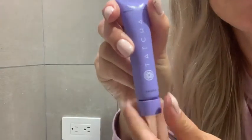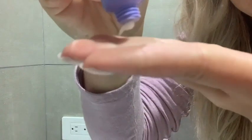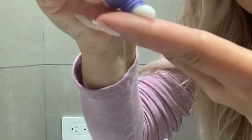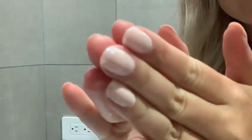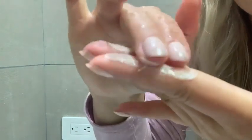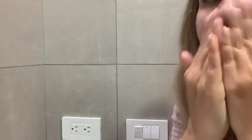Okay, so my skin is wet and I'm just going to put a little bit of the cream. As you can see in my hand, it's a very thick cream and you only need a very little bit, which is nice. And I rub it together in my hands and you can see it doesn't bubble, it doesn't foam, but it still maintains its nice creaminess. And I'm just gonna wash my face with it. Get it everywhere and rinse.